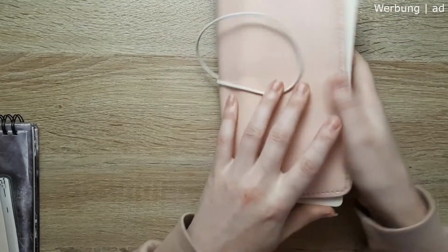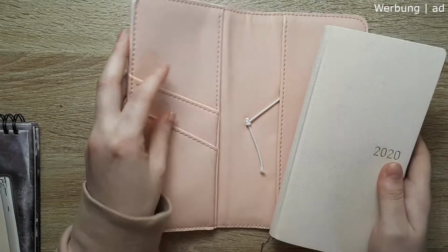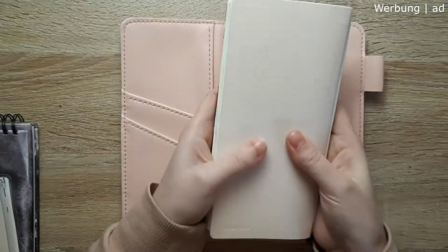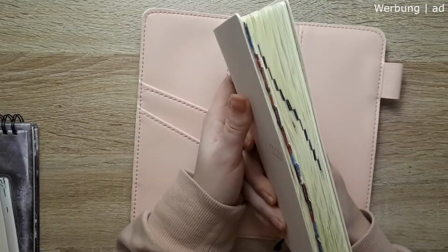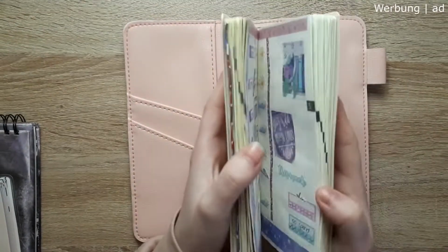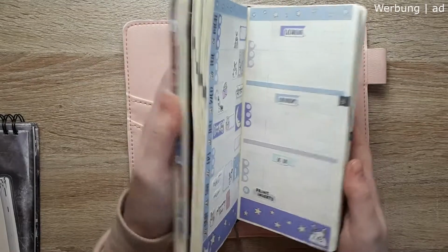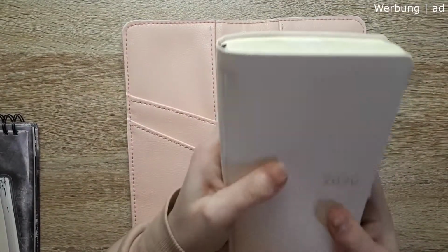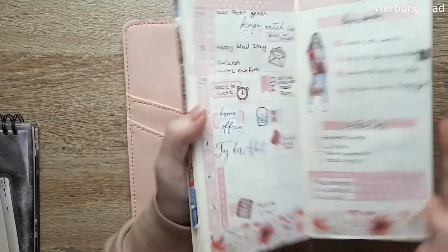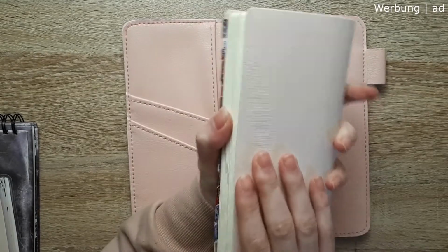So I already took all the setup away from this planner. I had set it up with a clear cover and deco and whatnot, but yeah, this is how the weeks look at the end of the week, fully decorated with sticker kits every week and also monthly sticker kits. I've used a few of the notes pages in the back, and I really had a lot of fun with this planner. I accumulated quite a few sticker kits, and it's just a perfect planner, or it has been the perfect planner for me in 2020.